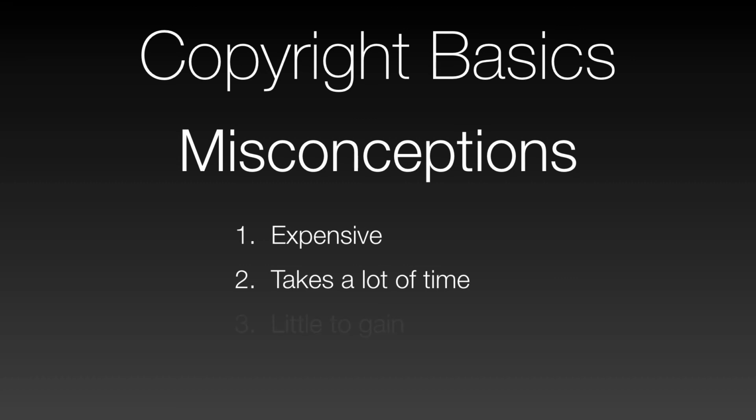And based on those two things, they think there's little to gain because after all, the odds of somebody copying your photograph is pretty small. Depends on what you do and where your images are available. And a lot of times, even the ones they copy are so small, they really couldn't do anything with them. Now that's changing because computational software is getting to the point, using AI, that they can take a pretty bad image and make it much, much larger than we used to be able to do even a few years ago. But anyway, let's talk about these misconceptions.